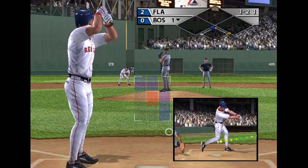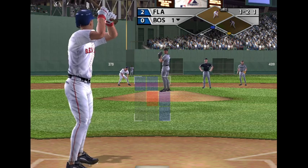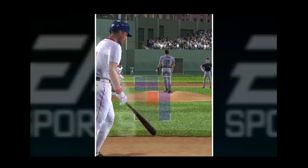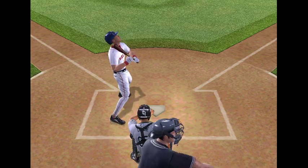Kipe, look for them to wave that runner home if it's a ball hit to center. That center fielder does not throw many guys out at home. 1-2, here it comes. And he got him. Kipe, that was a nice pitch, and the batter never seemed to know what was coming.